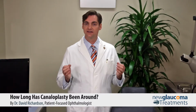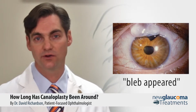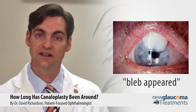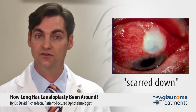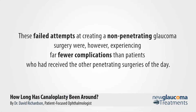So what happened? Despite his best attempt, of the 17 cases first reported in 1968, in 6 cases a bleb appeared. These may be regarded as failures in that the effect intended was not produced. Additionally, it turned out that without a method of keeping the Canal of Schlemm open, it eventually scarred down. It was soon noted that the surgical failures that developed blebs were the patients whose intraocular pressures were best controlled after surgery. These failed attempts at creating a non-penetrating glaucoma surgery were, however, experiencing far fewer complications than patients who had received the other penetrating surgeries of the day.